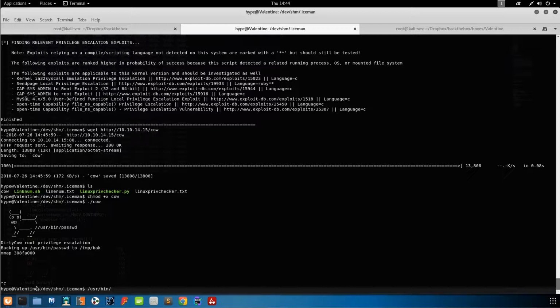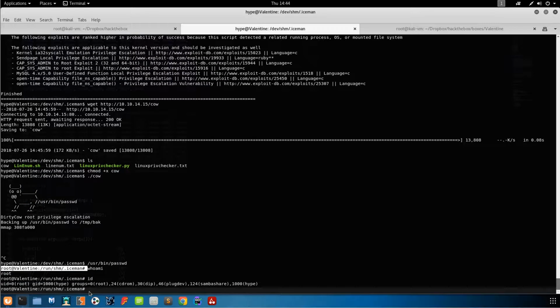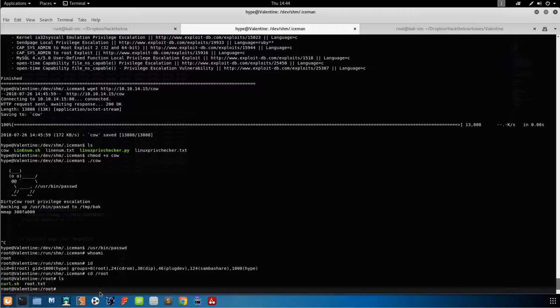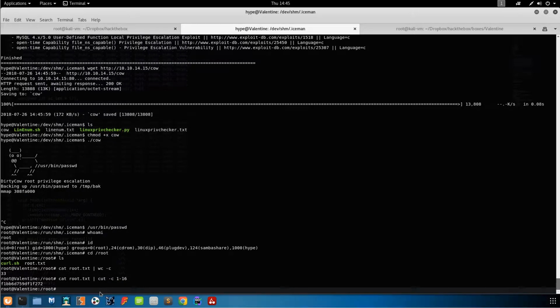User bin passwd, and as you can see there, username is root now, so if we do who am I or ID, we see that we're root, we're able to access root's directory now. And so we see our root flag, and we also see a curl.sh file. So if we cat root.txt and word count it, 32 characters plus the new line, we send it to cut -c characters, and we just get the first 16. That's the first 16 of the root flag.